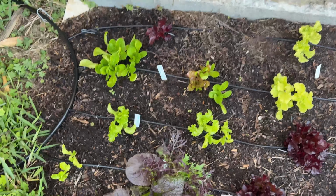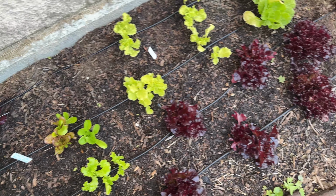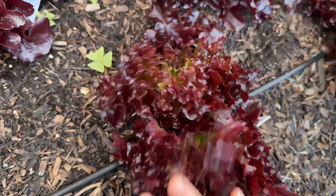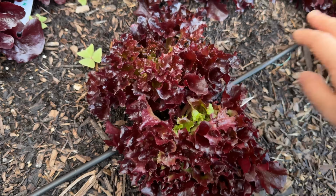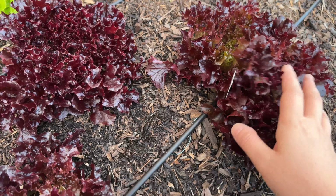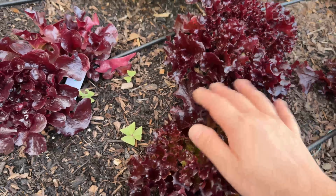So here is an update of my lettuce patch after about a month after I transplanted them, and they're not growing as fast as I thought they would. Oh, these ones are doing great. They're really filling out. Those are the ones I really want to see, and I see some greens coming out. Not all red. Remember last time, a week after I transplanted them, they were all getting red, and I see some greens coming out too.